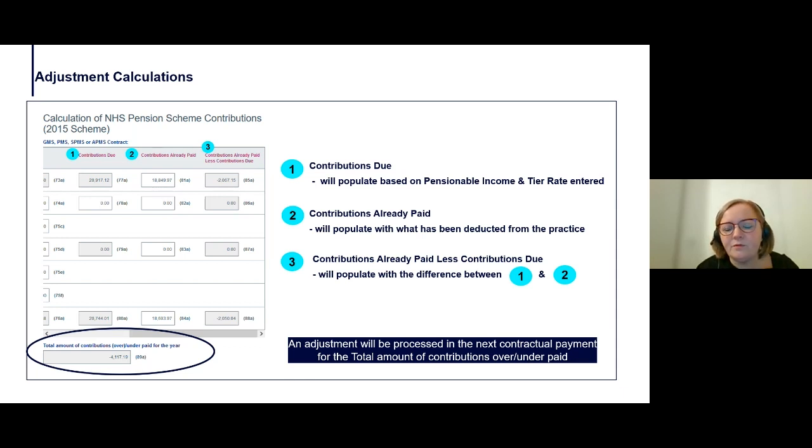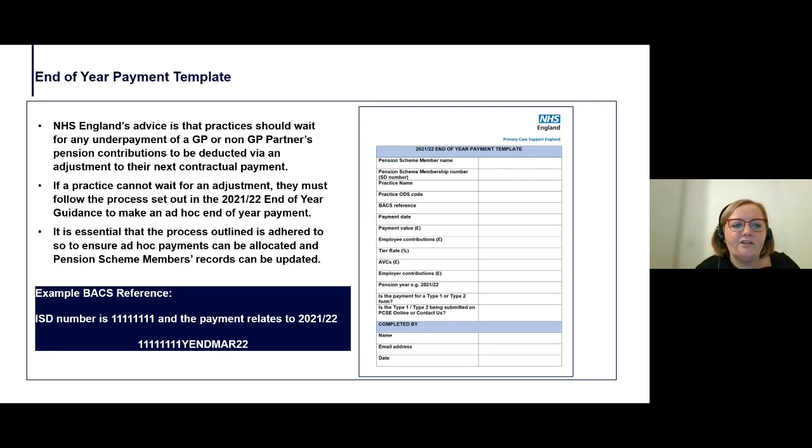So the standard process is for that to be taken in the next contractual payment. We do, and NHS England, I'd say, strongly advise that practices should wait for any underpayment to be deducted via an adjustment to the next contractual payment. However, we are conscious that from an accounting perspective, there is often a recommendation to make payments up front to make sure that they are deducted in the current tax year or paid over in the current tax year.